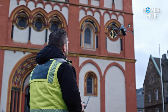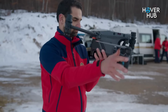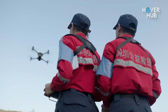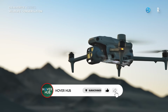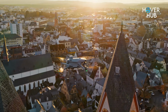Let's set the scene. You're standing on the edge of a cliff, metaphorically of course, and in front of you are two titans, DJI's latest enterprise beasts, the Matrice 4T and the trusted Matrice 30T. Whether you're surveying land, inspecting critical infrastructure, or leading a search and rescue mission, you need the right bird in the sky. So, which one earns its wings in 2025? Today, we're going beyond spec sheets to unpack what actually matters in the field.